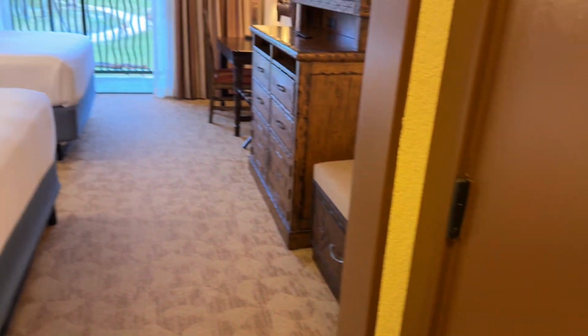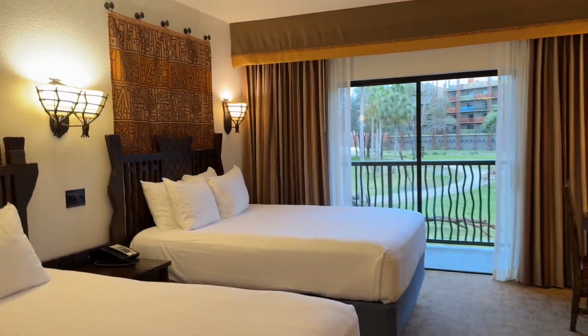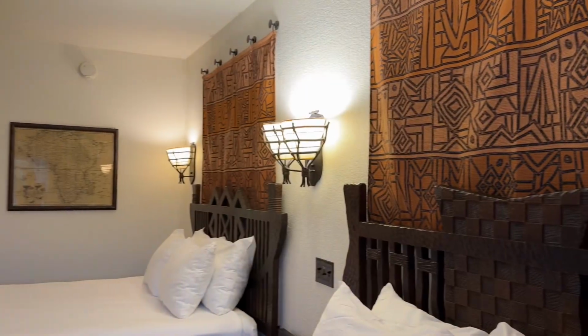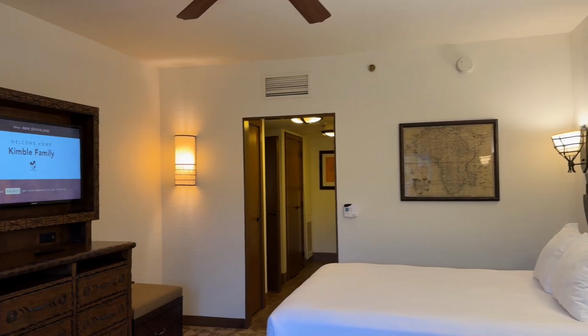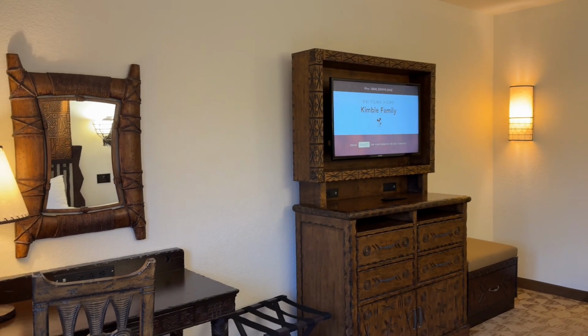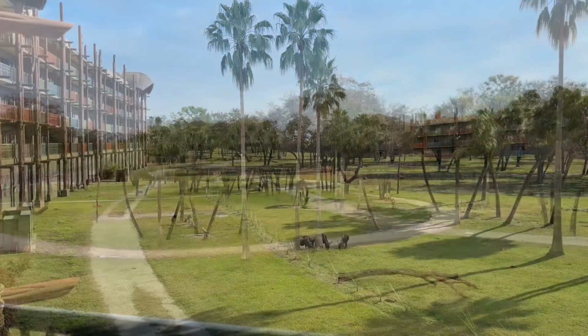And of course, the details go throughout the whole hotel room. As you can see here, it is beautifully set up. One of the nice things is there is access to the little patio deck area from this room. Other 2-bedroom villas that we have stayed at, it is not that way. So in this 2-bedroom villa, both bedrooms have access, and also the living area has access. So everybody has access to go look at the Savannah view.